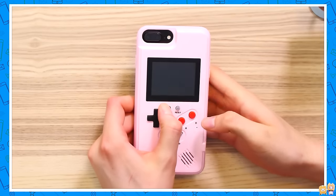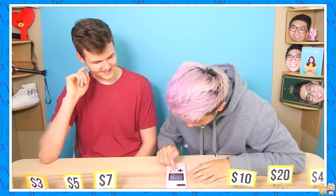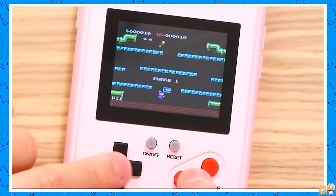No, no, no, the hidden feature is that it actually is a Game Boy. What? Yeah, so watch. Look at all these games. Wow, that's a lot of games. Okay, I'm gonna play some Mario. You just press A? That's crazy! It's actually Mario Brothers! You're literally controlling Mario! That's insane! I am coming for Princess Peach after all!